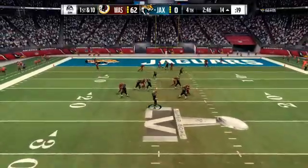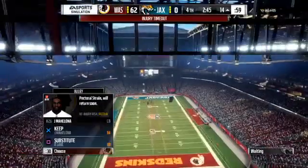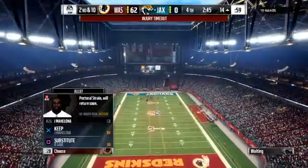From the red zone now, they'll look to throw. He couldn't quite hold it. Got hit. Ball pops out, incomplete.